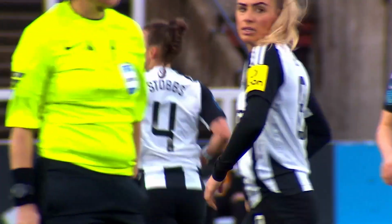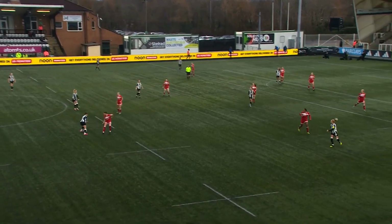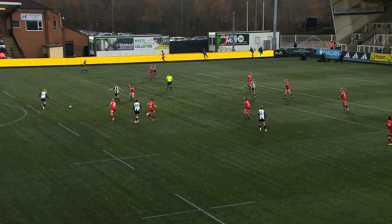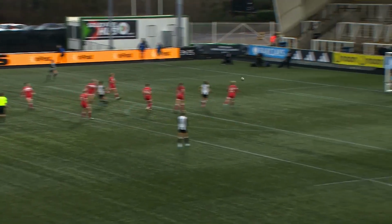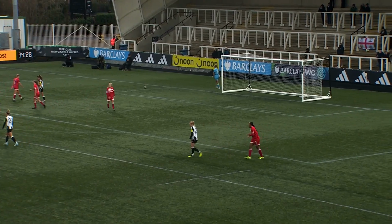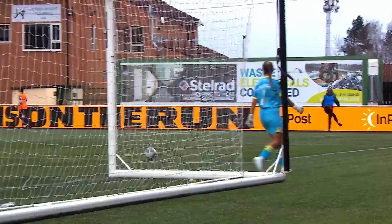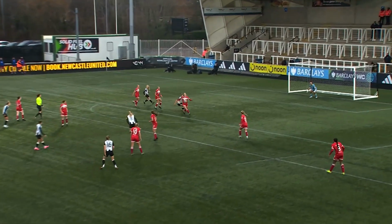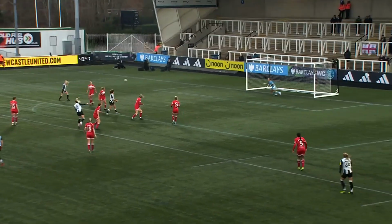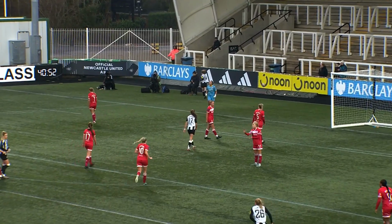Keegan Stubbs typically winning possession and finding Cataldo. This is Kelly up towards Stokes with a good first touch and a first time shot coming in, and that wasn't a bad effort at all from Demi Stokes as she set her sights on goal there after a really good first touch. She was able to set her up, but retrieved for Newcastle by Greenwood, and the shot deflects from Kelly and behind for a corner.